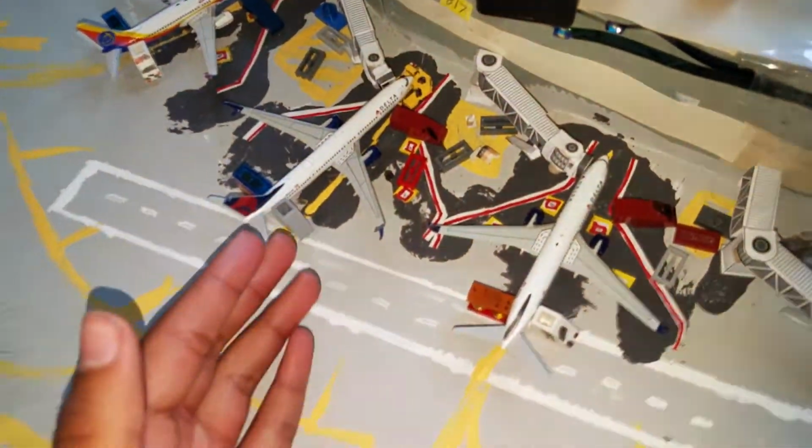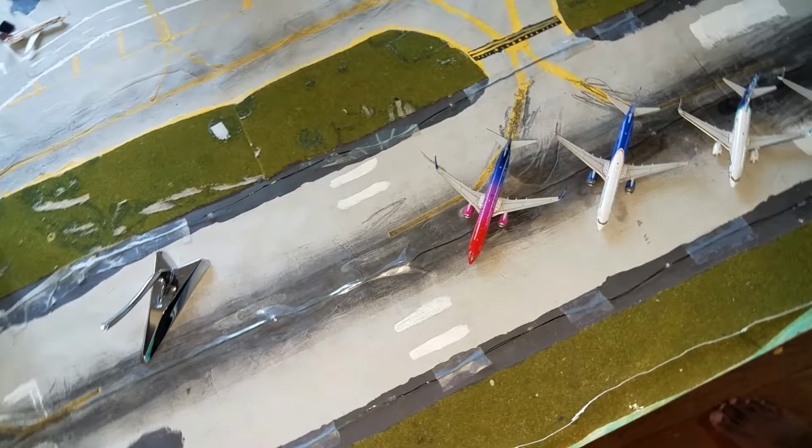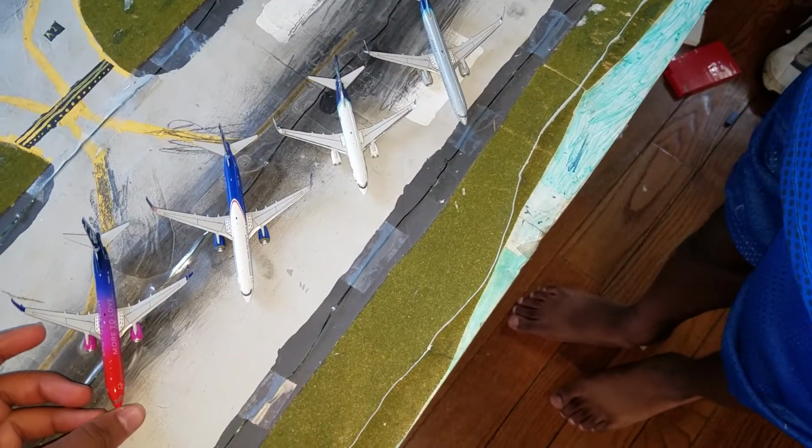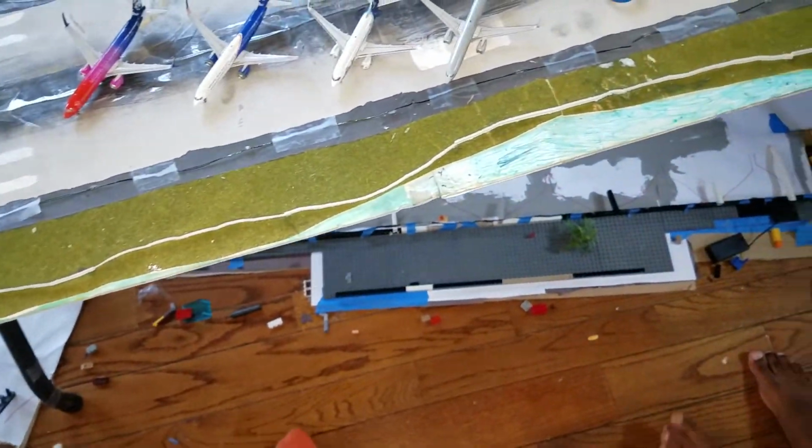As you can see, I also have this Delta 737-900 now. And then you also could do routes, and then we have more planes to come. There's still more. We're believing that they're coming tomorrow or the following day after that. So expect an unboxing probably tomorrow or probably the day after, like Wednesday.